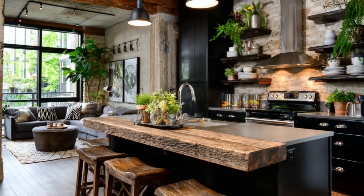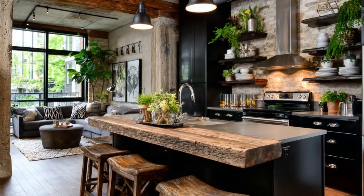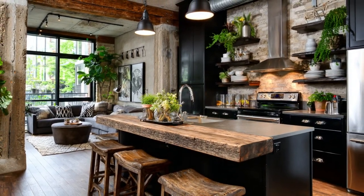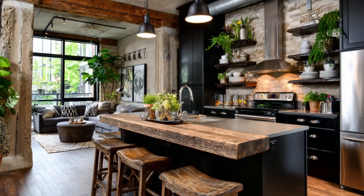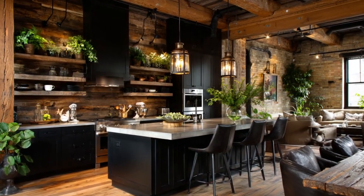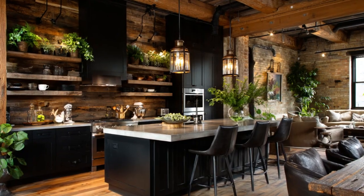In a small kitchen, industrial design can add character without overwhelming the space. Compact layouts benefit from its clean lines and straightforward approach. It's about making the most of limited square footage with a focus on durability.